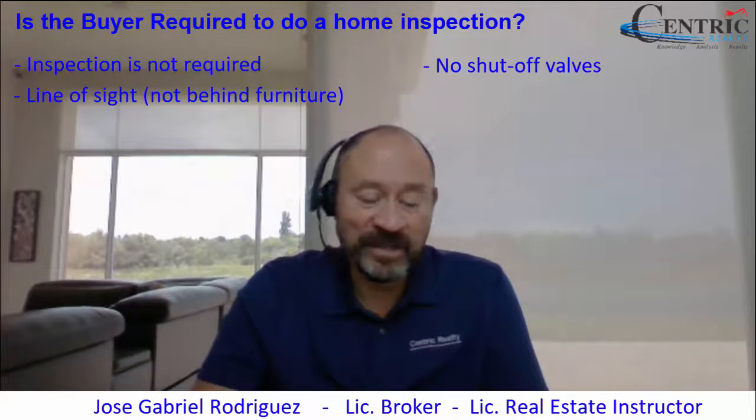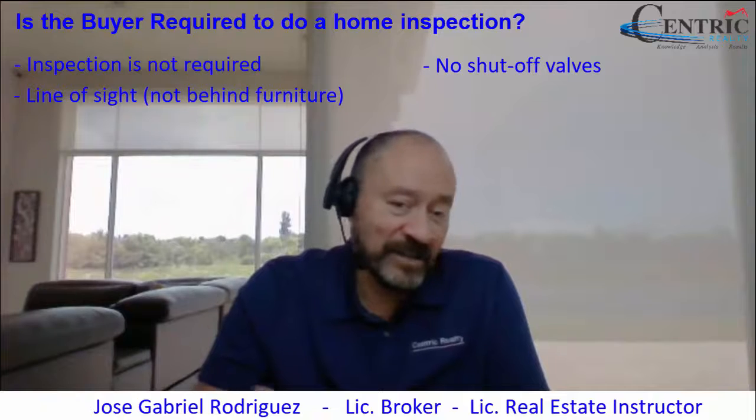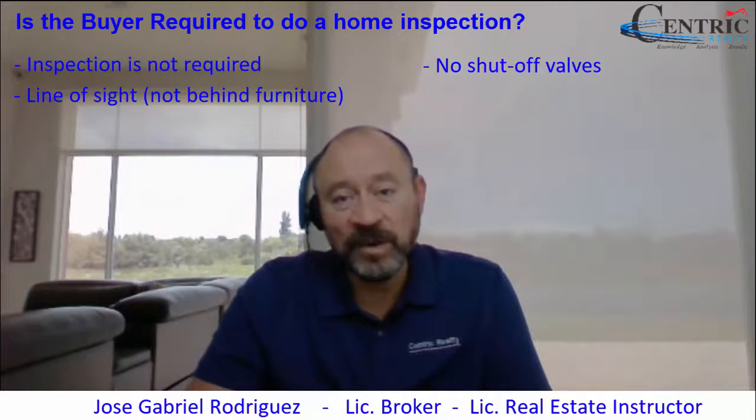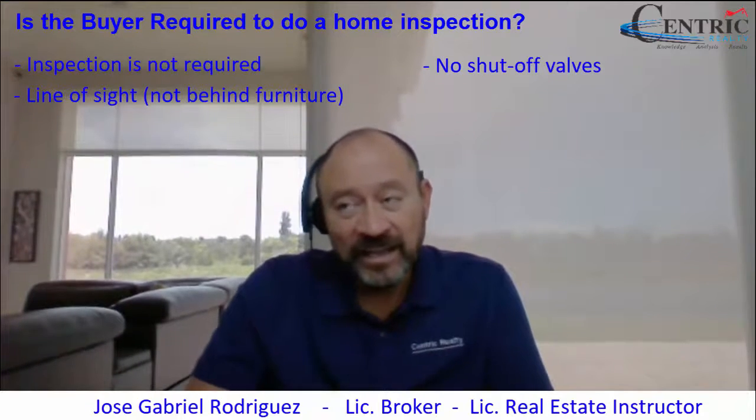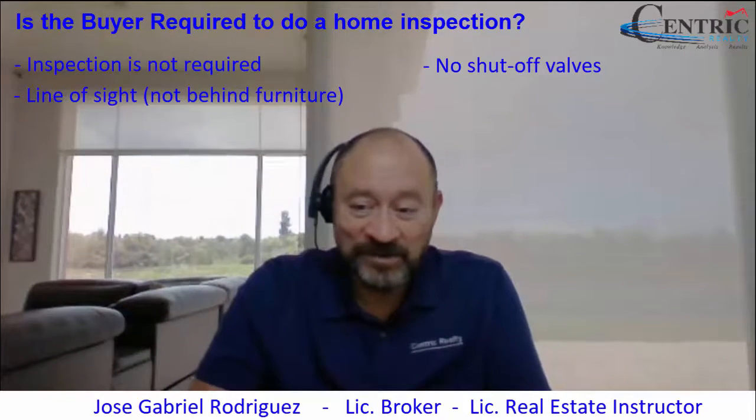Everyone kind of assumes that, oh, well, I'm sure they're checking that out. No, not really. We've had situations where the shut-off valve broke after the person moved in, and in the back of my mind, I'm thinking, oh, okay, that's exactly why the home inspectors don't want to do that.